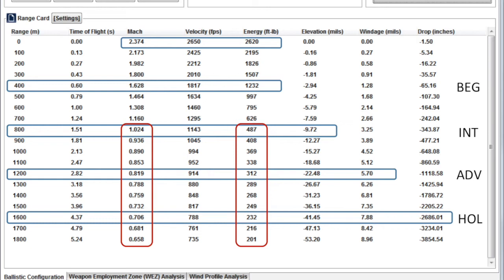If we look on the right, you can see the muzzle velocity I modeled was around 2650. So it's a very good cartridge for medium distances. It's also one of the existing sniper cartridges for the US military. And it does a very good job at intermediate distances up to 600 meters.